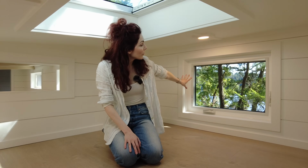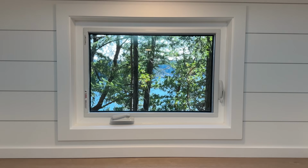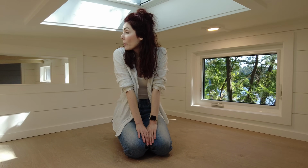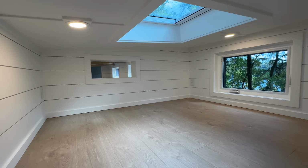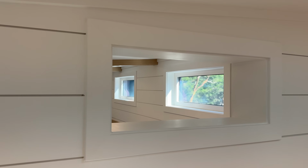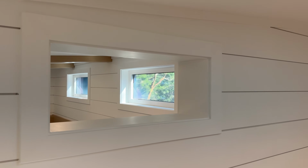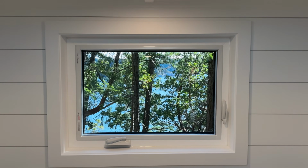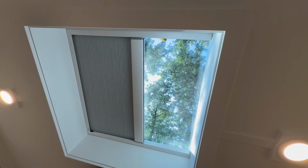We also have the beautiful view out here of the ocean. So this is just gonna be another super cozy spot. We'll see what we end up using it for, but it's just really nice to have the extra space. We love this additional loft, and having the stairs at the back of the home is such a unique feature of this layout. There's a good amount of space up here for a comfy lounge area or a guest bed for when we have visitors. The skylight is included in this model, and having the automatic shade is such a nice luxury detail.